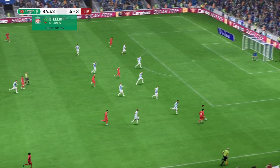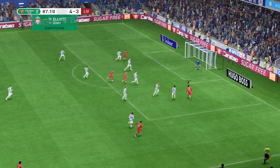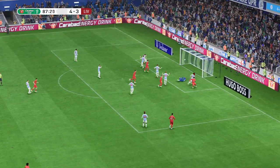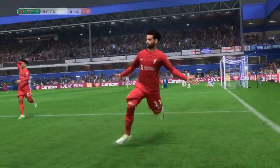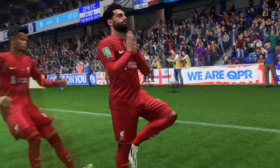Liverpool have it all to do. This could square the game, and it has! Such late excitement, and no wonder they're jumping for joy as we speak.